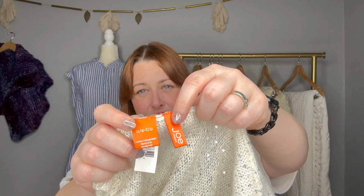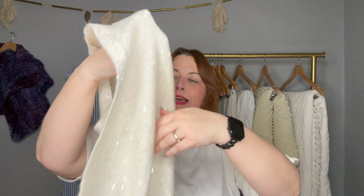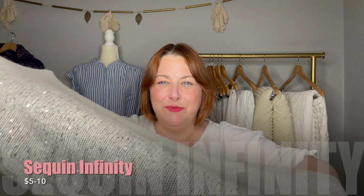This one does have a tag, and it is Joe Fresh, and I gotta be honest with you, I'm not even sure if I put that in the listing. It's a knit infinity scarf in a cream winter white, and the difference here, and what to me makes it seem so Y2K, is the little mini sequin on it. You can see all the sparkle.